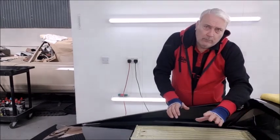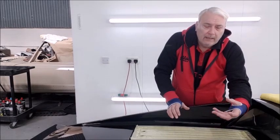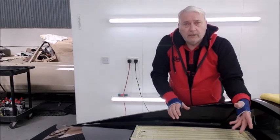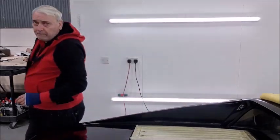to make the compound work properly and cut, rather than just get bald, we have to clean it out, start again, and we don't get the amount of time we need to cut. So I'll just change the angle of the camera.